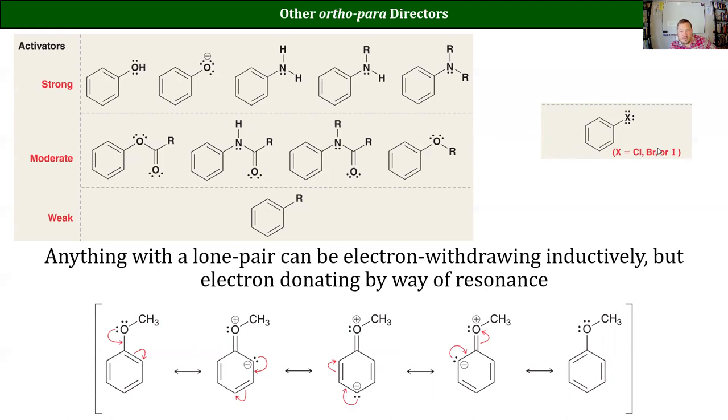Halogens are so electronegative, and there's not great orbital overlap for chlorine, bromine, and iodine because they're bigger than carbons. So they're going to slow the reaction down, but they're still going to be ortho para directors. They're electron withdrawing, but the fact that they have lone pairs means they're still going to be ortho para directors.